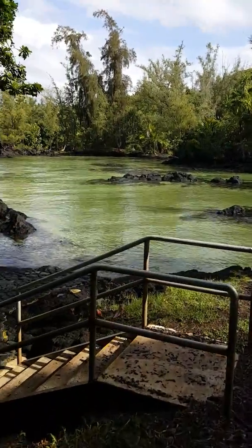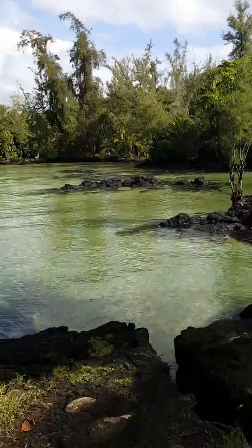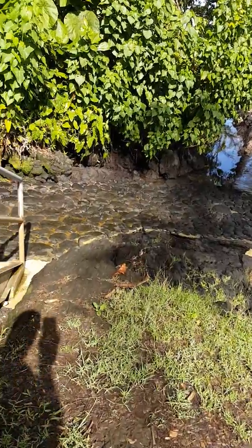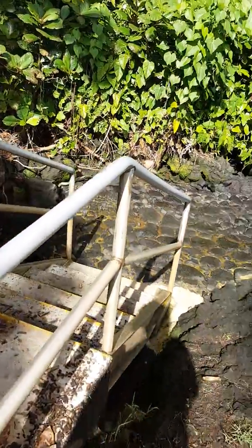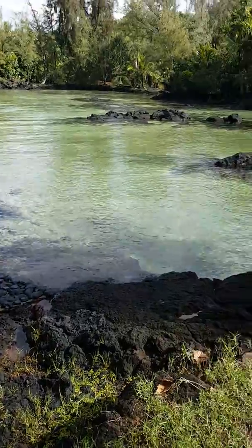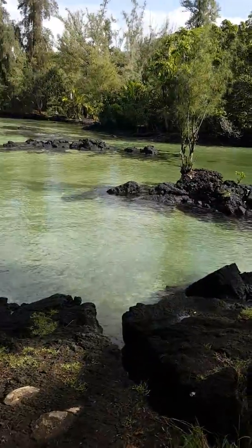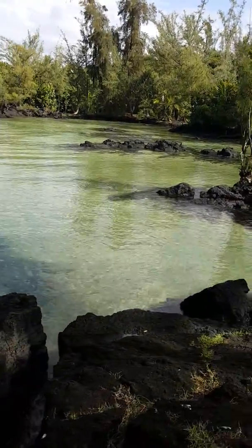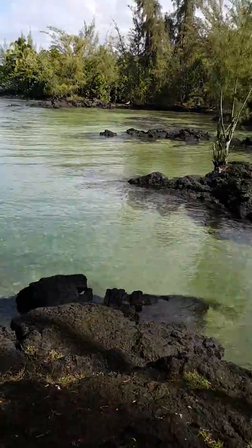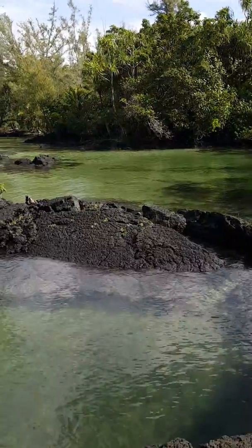This lagoon is where the turtles are every morning. This is pretty close to extreme low tide. A little walkway here is usually underwater when I come here. But since it's sunny and it's sandy, you can see the bottom. So if there's any turtles in there napping, we should be able to see them. Just stubbed my toe.